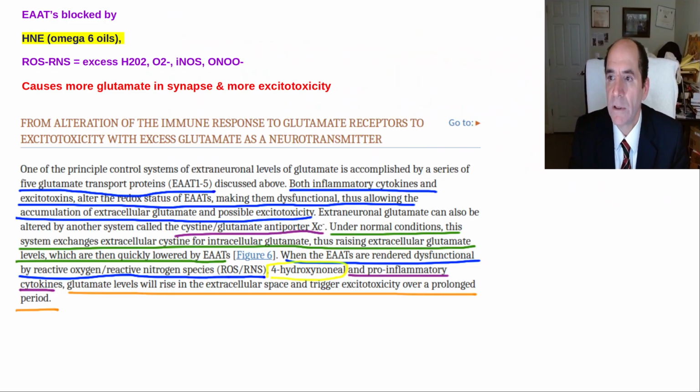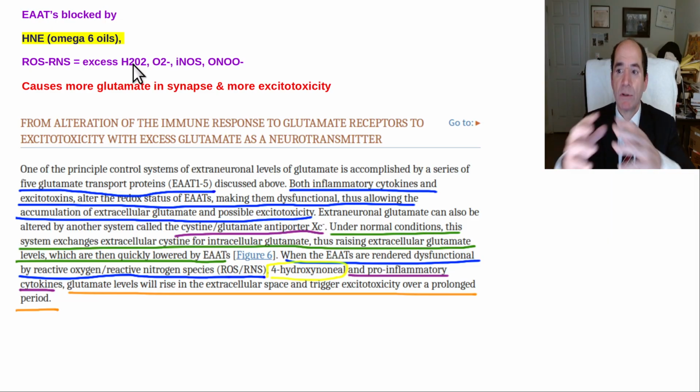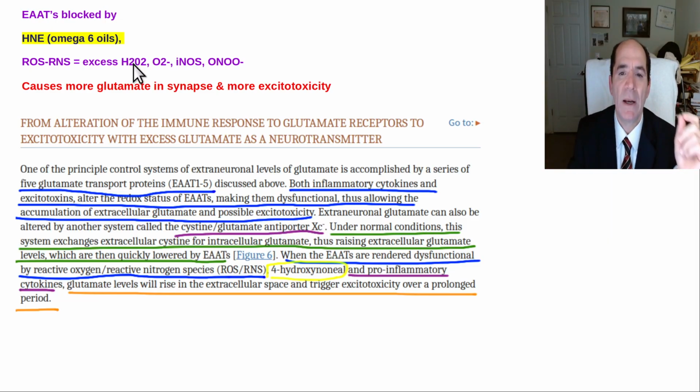Okay, a couple things that are a little interesting. The excitatory amino acid transporters are blocked by hydroxynonenal, which comes from eating omega-6 fats. So you really don't want to eat omega-6 fats. Lots of bad things happen from omega-6 fats. I recommend avoid them as much as you can. If you just eat plant food, you'll get the amount you need. You won't get more than that. If you eat processed food, you end up getting more than you want.